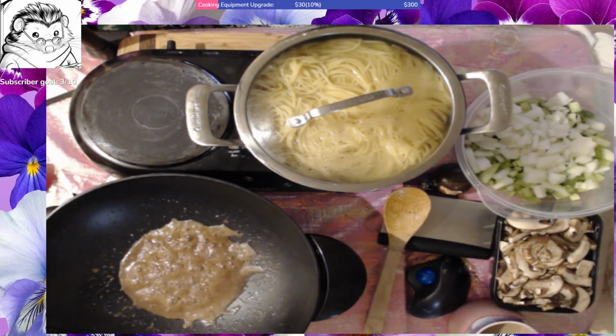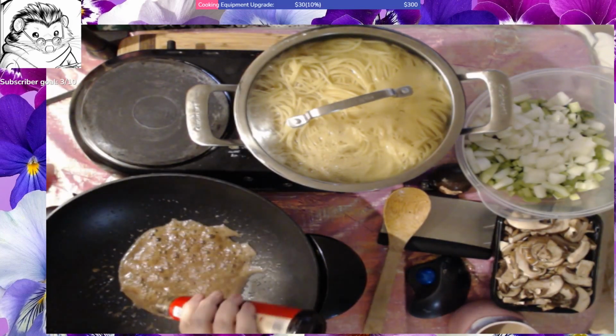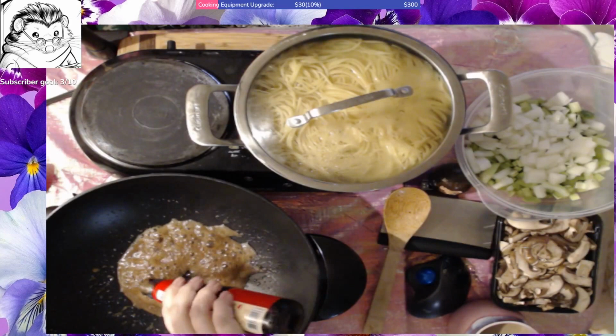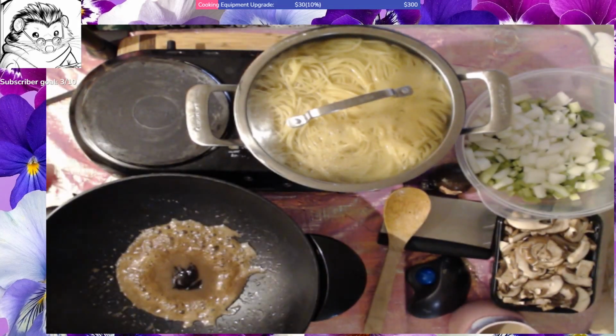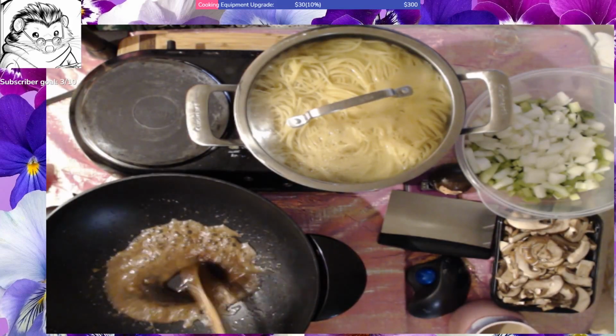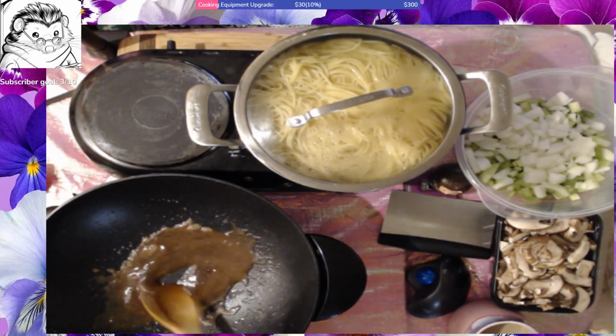I have two of these. I never did. There's the second one. Okay. I'm going to add a little bit more of the oyster sauce to this. Stir that around. And I have these frozen large shrimp.